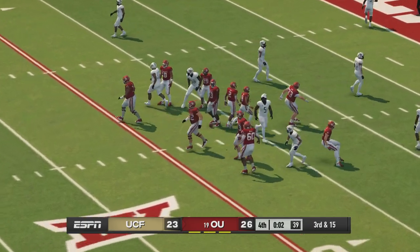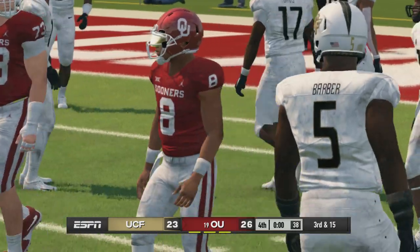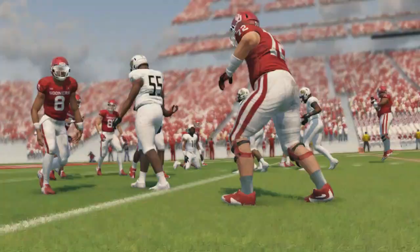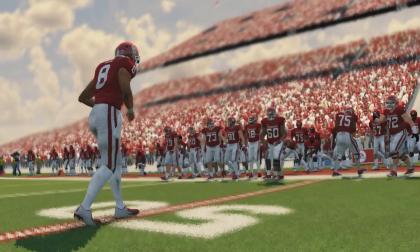You're an offensive coordinator. You love this play. His quarterback will take a knee. And this one's all but wrapped up. The Sooners get the victory, 26-23.